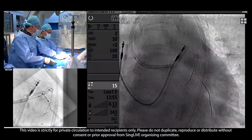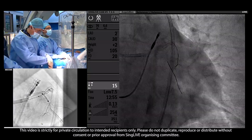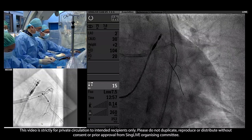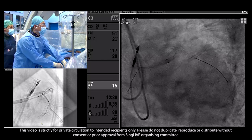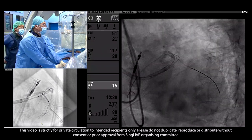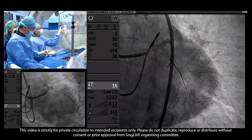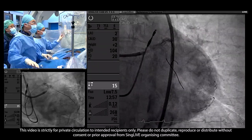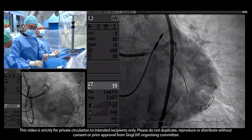Unfortunately, can you show us the final angio? Okay, got it. And then we have to leave you because the next session is going to start soon. So I think, final angio over here, given the limited time. It's good. Some spasm at the end of the distal part. Yeah. But we'll give some nitro and see whether that goes away.